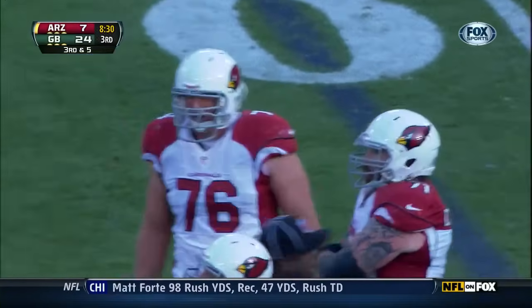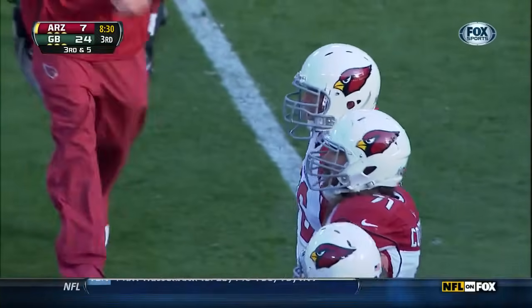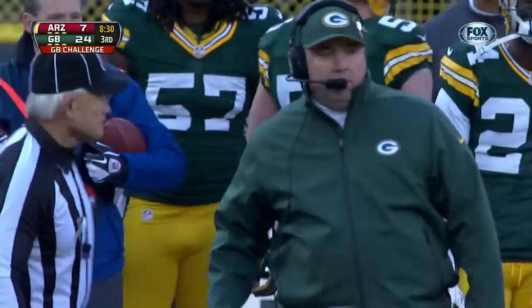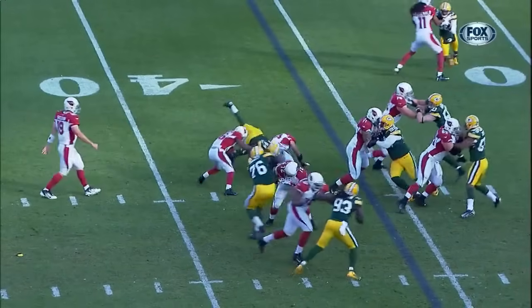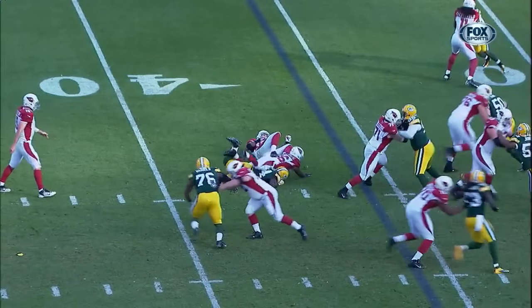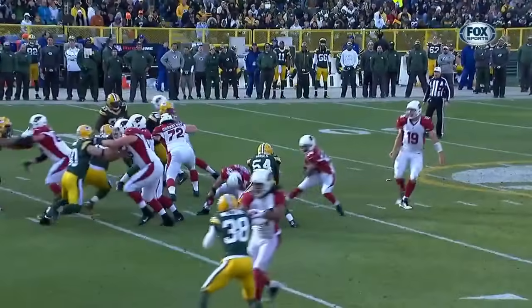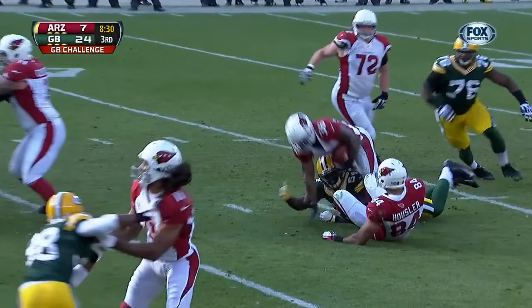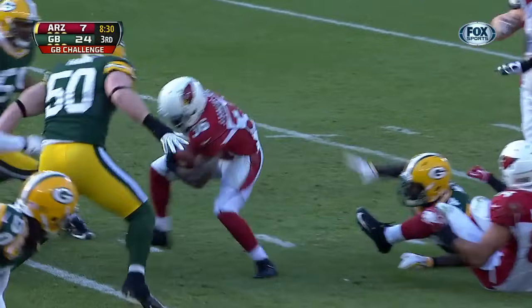And we're going to have a challenge here by Green Bay, saying that Lerod Stevens Howling on that run was down. Green Bay was challenging the ruling on the field that the runner was not down by contact. Let's take another look. There's Moses. Was his left knee down? Was the forearm down? Tough to see. A challenge from Green Bay. We'll get the call when we come back.